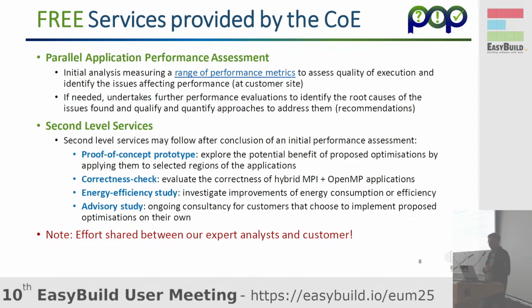The primary service offered is the performance assessment, the parallel application performance assessment. That gives us a basic overview of the application and how it executes on the system. It's looking initially at a set of high-level performance metrics that are looking at various inefficiencies, and if necessary, we'll go beyond that and dive into more of the details as to what are the causes of those various inefficiencies and quantify how significant they are.